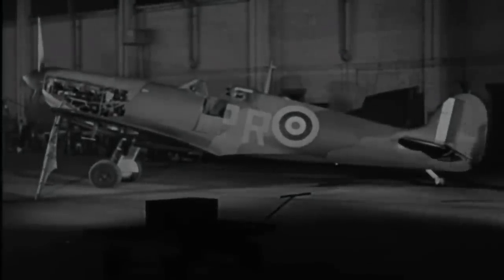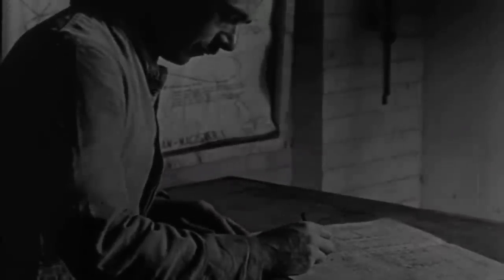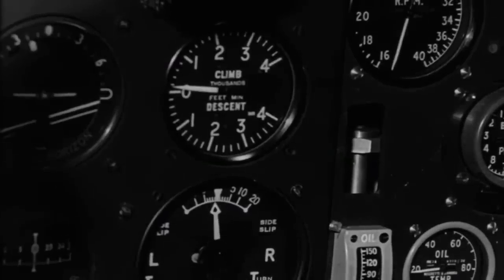After that test has been completed, the electrician's inspection is finished, and he proceeds to make his entries in the aeroplane maintenance form and sign it. We shall next watch the instrument repairer's inspection. Seated in the cockpit, he checks the zero setting of the rate of climb indicator.